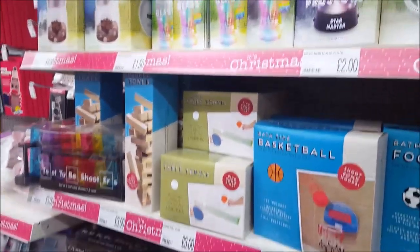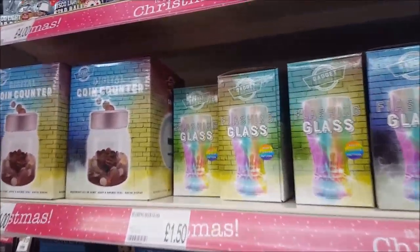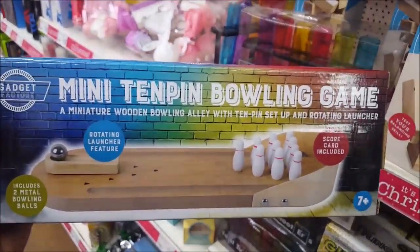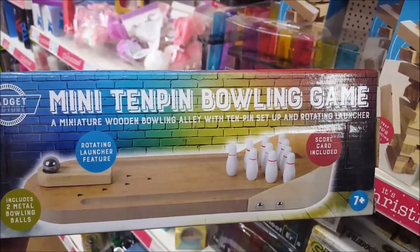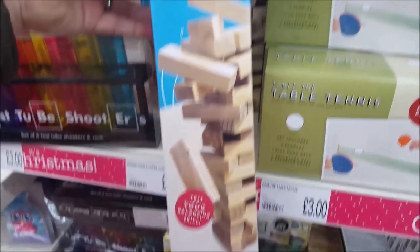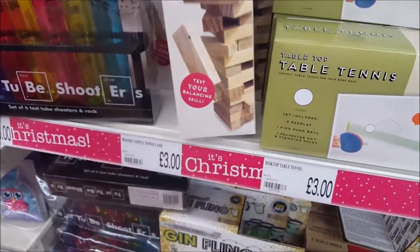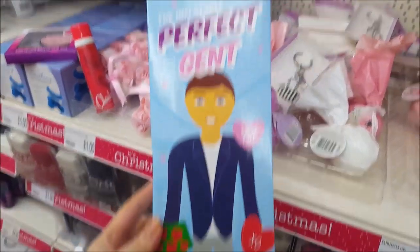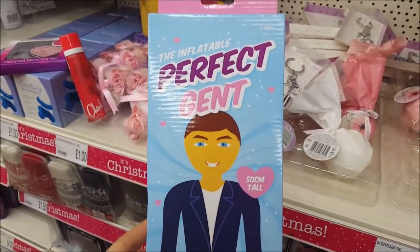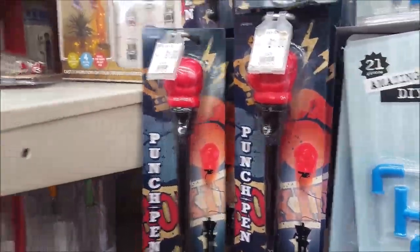And then moving up, there's star projectors there and a flashing glass. And here's a little 10-pin bowling game, that's £4. It's a little wooden game. Well, there's a more traditional Jenga type game there called Topple Tower, and that's £3. You can buy yourself a perfect gent here for £2. And of course that one doesn't answer your back either. Oh yeah, look, that's good.